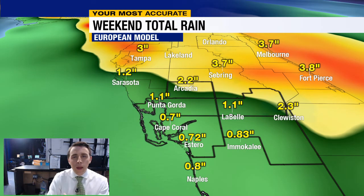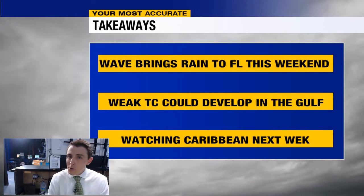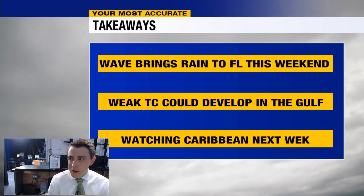It's going to be about how this comes together, where this comes together, where the locally heavier rainfall sets up, and I think that's the key. Locally heavy rain. I don't think we're talking a widespread washout at this point in time across the state of Florida from this, but somebody is likely going to see some significant rain by the time all is said and done, and that works its way westward.